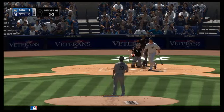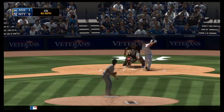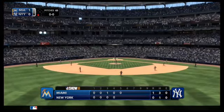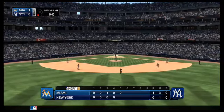Fouled off. Looking to punch him out again. The pitch. Swing and a miss, and they'll come all the way back from 3-0 to punch him out. 1 away. There's our line score through the first 4.5, and these guys have basically had the bats taken right out of their hands. Just 1 hit to this point.